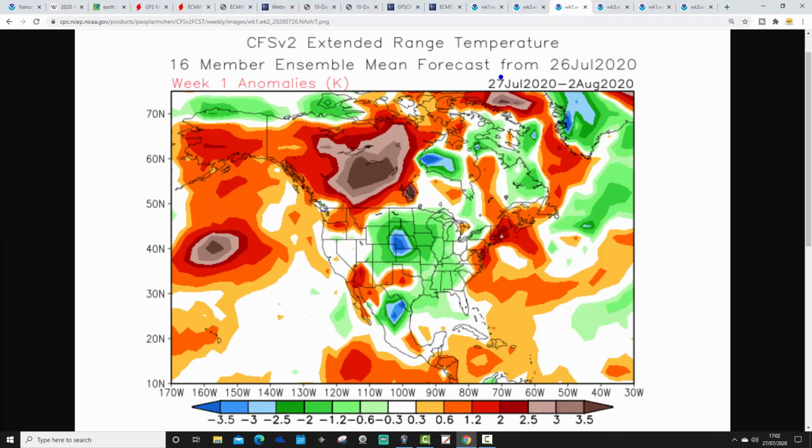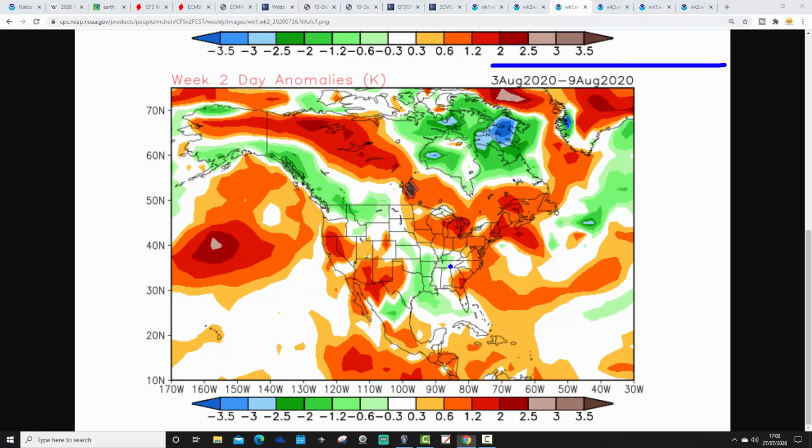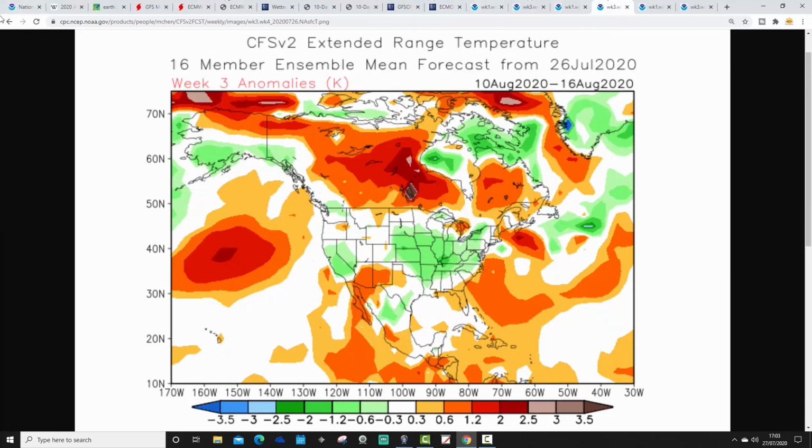Temperature anomalies in the weekend from the 27th of July to 6th of August look significantly cooler through the Midwest, for example, and going up to the north. Still quite hot on the eastern seaboard, on the east coast, and out in the west still pretty warm to hot through there. Week 2, which is the 3rd to the 9th of August, looks a bit hotter in the northeast, cool down towards the south, and hot over towards the west.